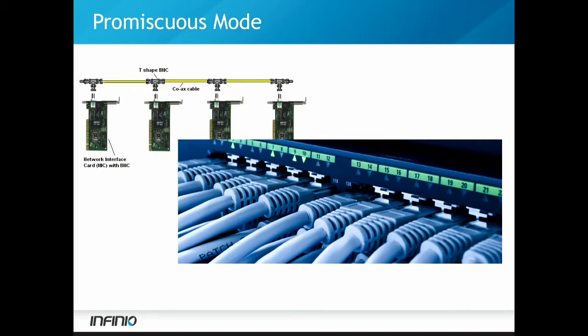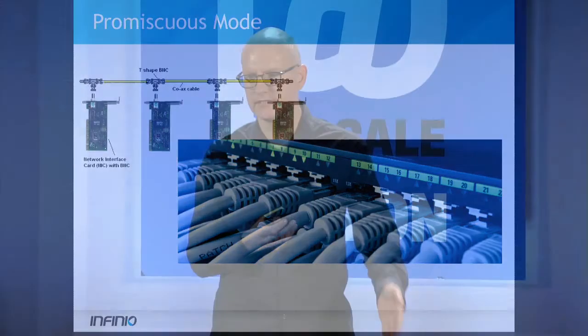With the change to switches, the switch is actually smart enough where it listens to the ARP traffic and says, hey, I've seen packets come in. They say the source MAC address is such, and they come in on port 17. When I see a packet that has to go to that MAC address, I'm only going to send it over port 17. I'm not going to send it to the others.